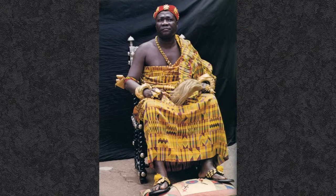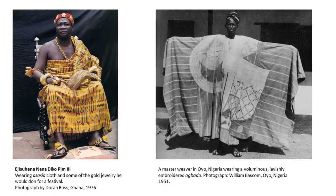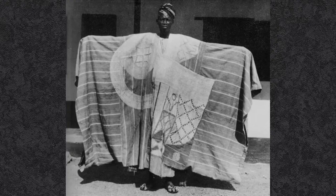But if you were to visit Ghana today, you would see dignitaries and ordinary people on very, very special occasions who can afford silk kentes wearing these fine cloths. To the right, you see a master weaver in Oyo, Nigeria, wearing a voluminous, lavishly embroidered agbada. As I look at this embroidery, I think about how labor-intensive the process is to create a garment of this type.